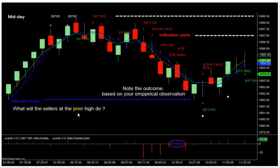You need to be able to answer that question. Now, think of it in another way. Suppose we were in a court of law and the question is, what will the seller do at the prior high? And you said, well, so-and-so said. That would be inadmissible. Why would that be inadmissible? Because that's considered hearsay. This means it's not adequate evidence for you to arrive at a conclusion beyond reasonable doubt. Hearsay is not going to provide you with confidence.